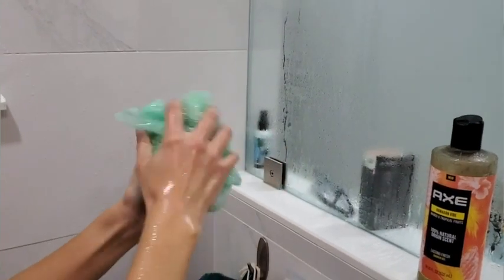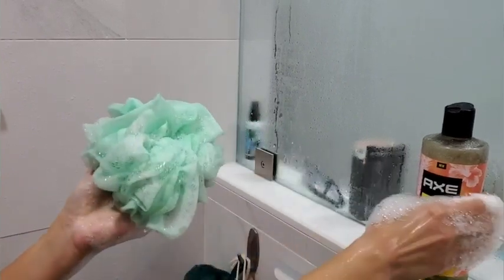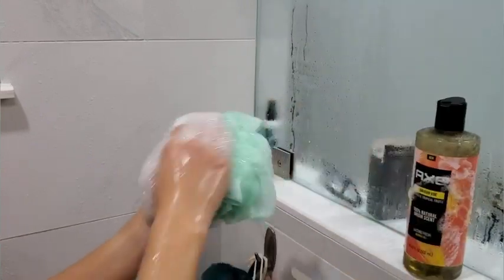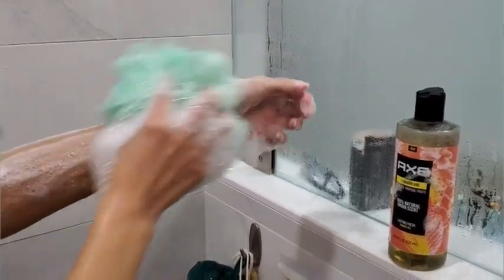This smells so good. It definitely has a very tropical scent to it. I like the consistency of this shower gel as well. It holds on to my loofah really nice. I like that it is made with plant-based cleansers. It's paraben-free, so it's not only cleaning your skin, it smells good, but it doesn't have those yucky chemicals.